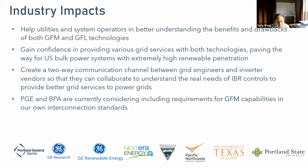Based on our experience in developing the WECC generic models, we have successfully set up these channels with OEMs. It lets them know our needs, and in return, we have their support in creating the successful models. And I think by doing this project, we can create the same path. And at the same time, I think this project can help utilities think about including grid forming capabilities in our interconnection requirements.